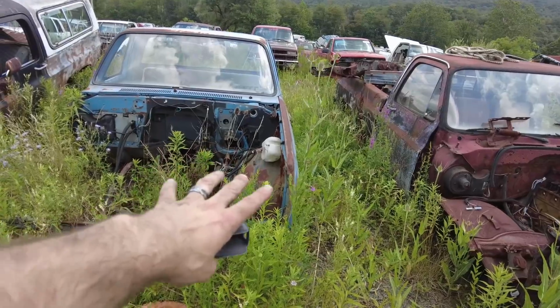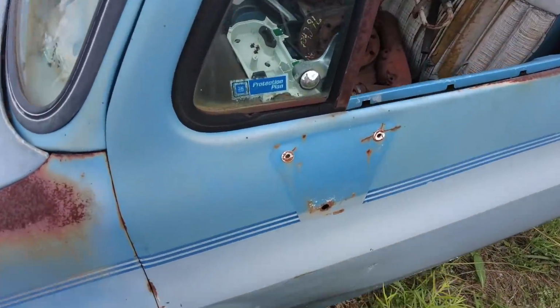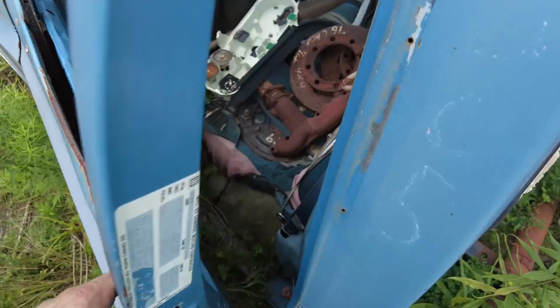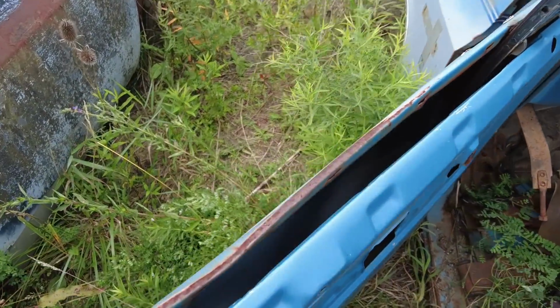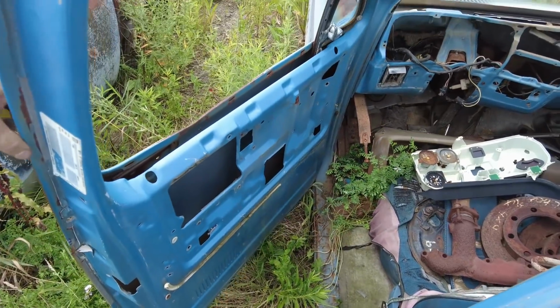So this truck right here has a gutted door, but it's not rusted. It does have a dent in it right here, but not rotted out. Surface rust here, not rusted anywhere. And if you look down in it, besides this dent, it's not rotted underneath. He told me 40 bucks for the door.